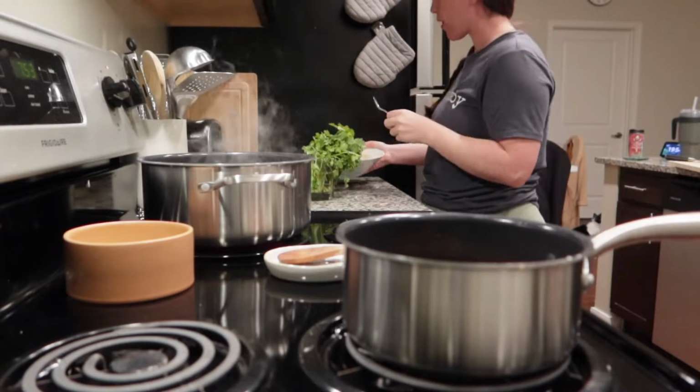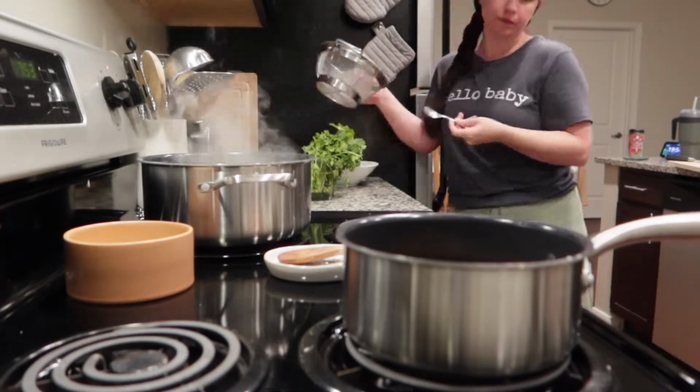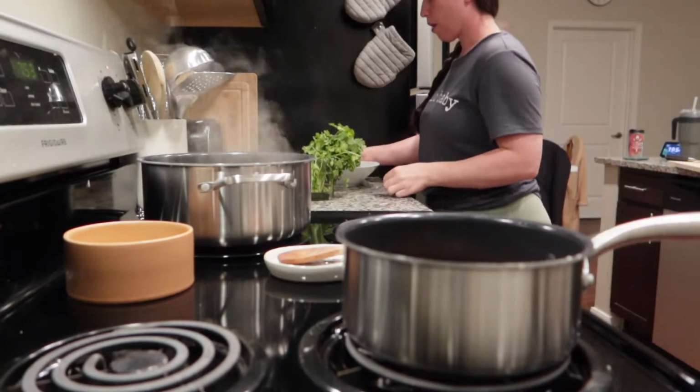Love my husband, but he uses so many dishes when he cooks. He's so messy. So I like to use the minimum amount of dishes possible.